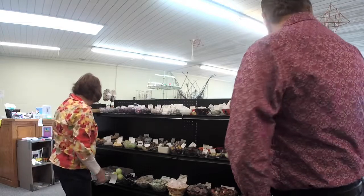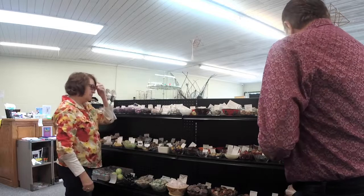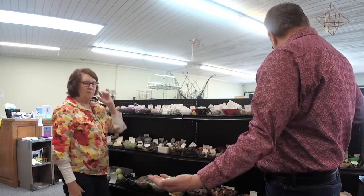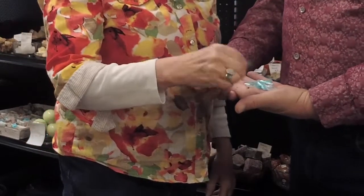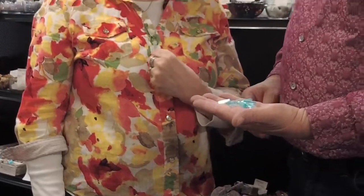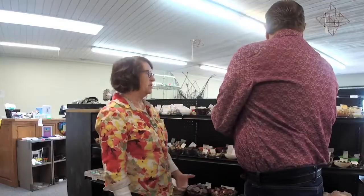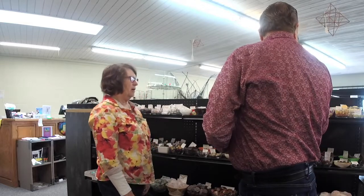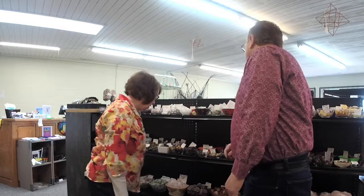So, all right, we even have little ones. I don't know if you can see these or not. These little tiny crystals are really good when people do wire wrapping or some type of wrapping. These make great little pendants. Things like this are also good for medicine bags and altars. You could put that safely in your pocket or wherever else you'd like to put it.